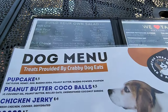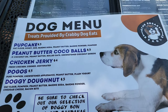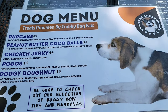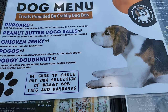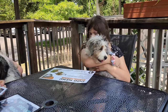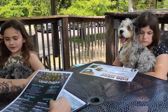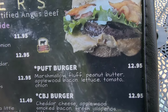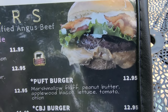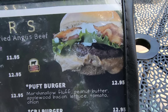Where's the dog menu? Here we go, the dog menu. Cupcake, peanut butter cocoa balls, chicken jerky, doggy donuts. Hi, Chloe and Lucy. And one thing that just looks so interesting here is the puff burger. Marshmallow fluff, peanut butter, apple with bacon, lettuce, tomato, and onion. So that's a picture of it. We might just have to try that out just to see what it's like.